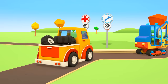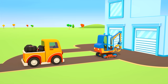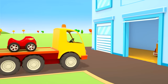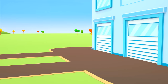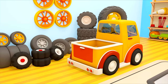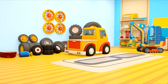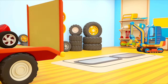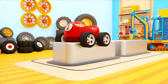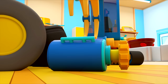Turn right, helper cars. It's the repair shop. There are so many different wheels here. A new engine and chassis. The little car has gotten onto the car lift. We'll have to replace its chassis to put in a big, powerful engine.